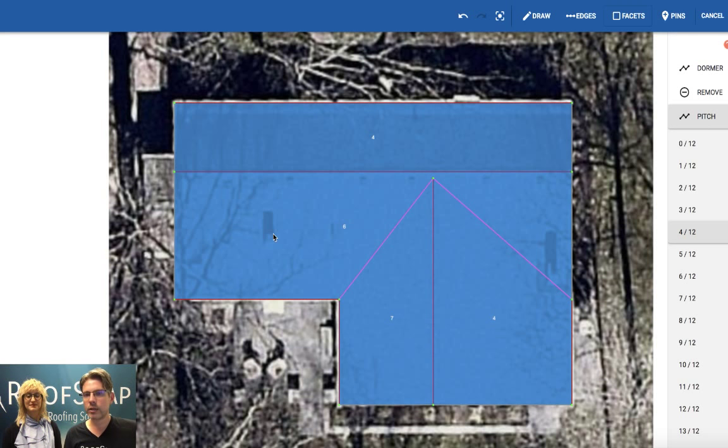Same thing with step walls. They know they go up and down. Same thing with hips and valleys. They know that they travel diagonally up and down slopes. So those linear foot measurements adapt for the slope of the roof. Absolutely. Within the facet. Absolutely.